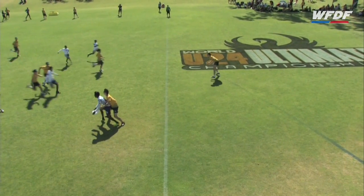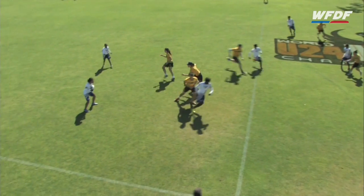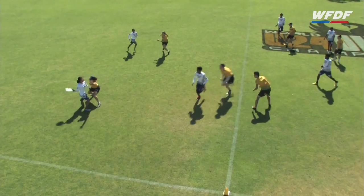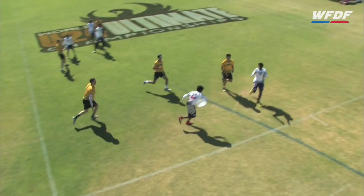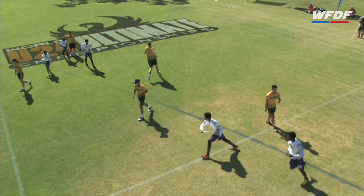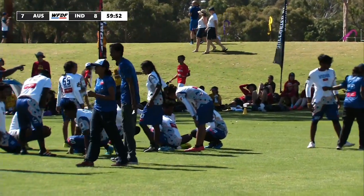I am blown away. I'm just looking at a replay of this point, and Shushmita's got the frisbee. She gets a little signal from one of her teammates. She decides to make that throw, but it was actually Shiva who decided to catch it. He intercepted there, was like, this is my frisbee. I'm taking this half right now.